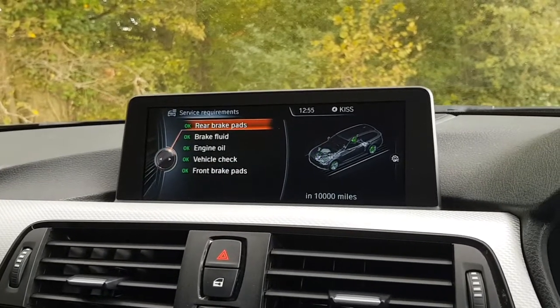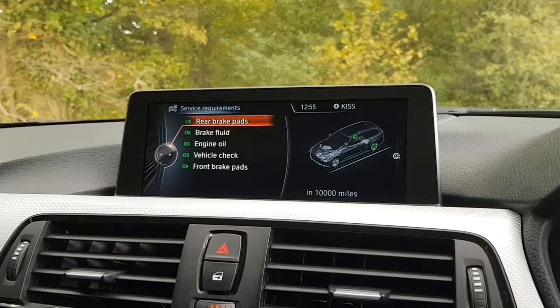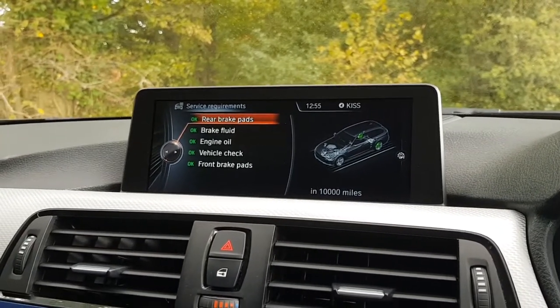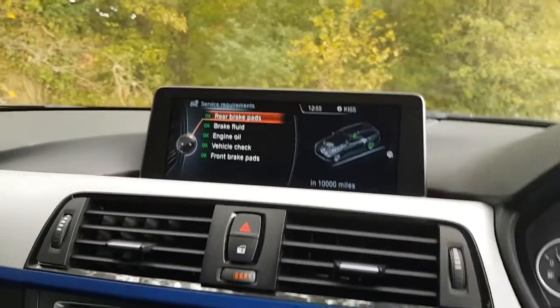So essentially the MOT, which I think runs through until August as well, would probably be the next item that you would need to do, along with maybe the rear brake pads, depending on your annual mileage.